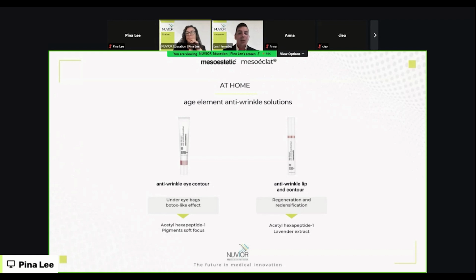And our last ingredient of this line will be our anti-wrinkle lip and contour. It is a formula designed to restore the lips, that juicy appearance. With the combination of its active ingredients, it will intensively treat lip contour wrinkles by repulping the lips and achieving a volumizing filler effect. It also includes a ceramic applicator with cooling effect that would favor the effects of the ingredients.